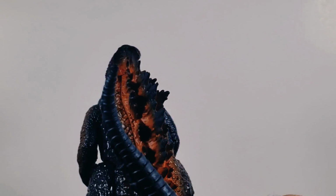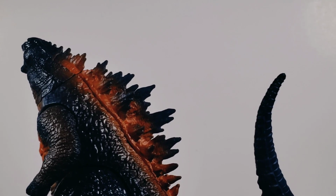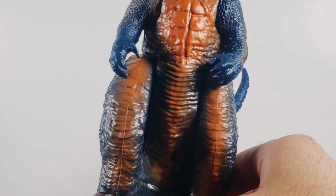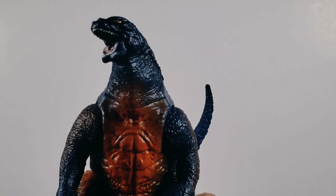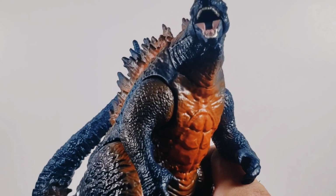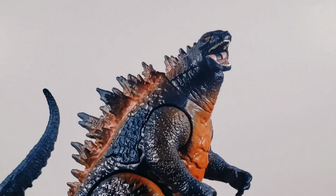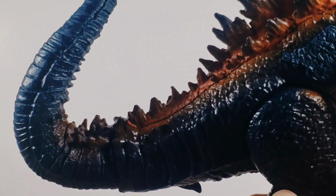But yeah, as far as the colors on the paint job of this figure, the dorsal plates are painted an orange color with a mix of black. And also the same thing on the front side, as you would see on the figure if you were facing him face to face. Godzilla does have a little bit of orange on the arms, if hopefully you guys can see that. And of course, the orange eyes as well. Yep, and the tail there.